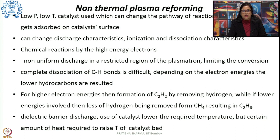As such, the complete conversion or breaking up of the CH bond is difficult, and that also depends upon the electron energy involved. In spite of the complete breaking up of the CH bond, it can even lead to formation of lower hydrocarbons, and that depends upon electron energy. For example, if the electron energy is comparatively higher, then hydrogen could be removed such that it can lead to formation of acetylene. However, if lower energy is involved, then even that hydrogen could not be removed, and it can result in formation of ethane. Certain amount of energy also goes into heating up the catalyst bed in the non-thermal plasma.